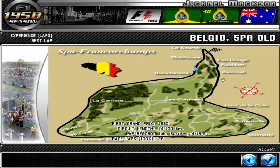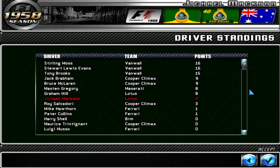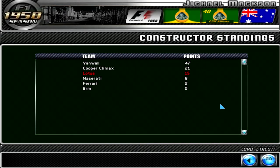Today is the old Spa-Francorchamps circuit before it was redone. It's actually a lot larger than the current circuit, and this is the standings. We have the Van Walls absolutely dominating, with the Coopers not far behind. I am closing on my teammate Graham Hill. I'm only 1 point behind him, so hopefully this race we can change something there and get a good result here. So yeah, that's the constructor standings. So let's go to qualifying.